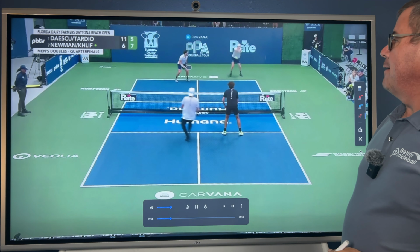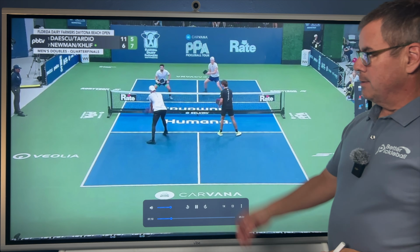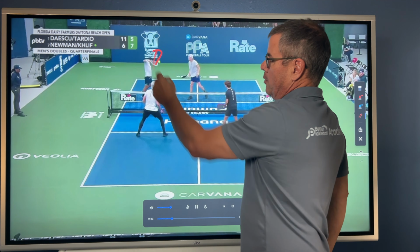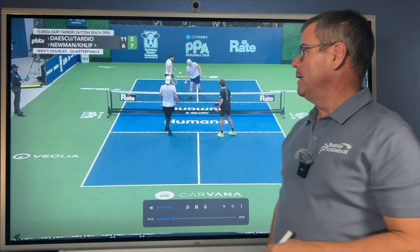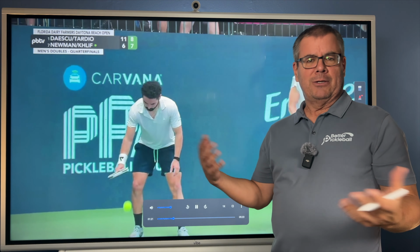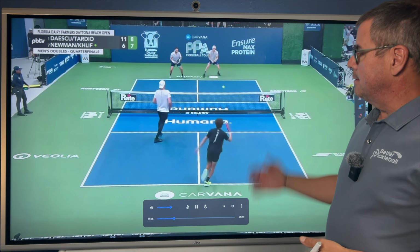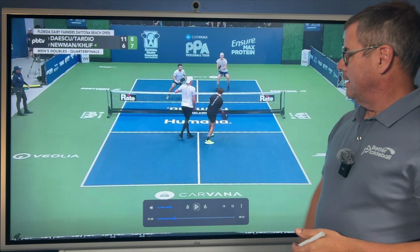Now it's 7-5, Riley and Noah there. Same thing here. You're going to see basically Andre pulling a lot. This one's successful, but look how high it is. That ball's actually going out. Noah can't get out of the way. Andre actually feels bad about it. He's a consummate gentleman. But these are the kind of shots that maybe work sometimes, but you're going to see here at 7-8, Riley and Noah.